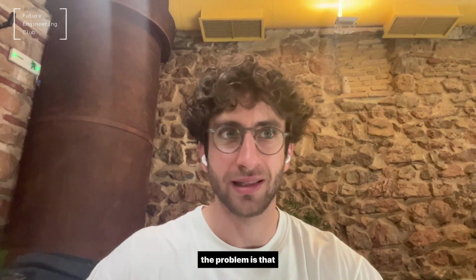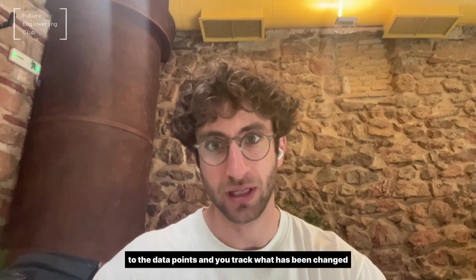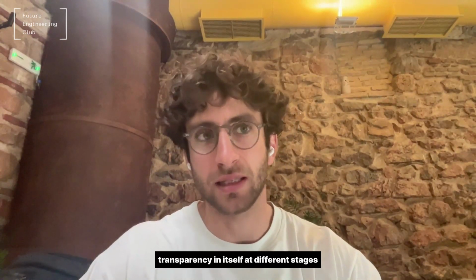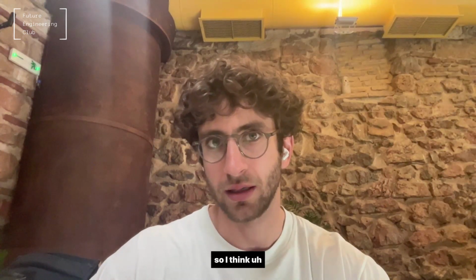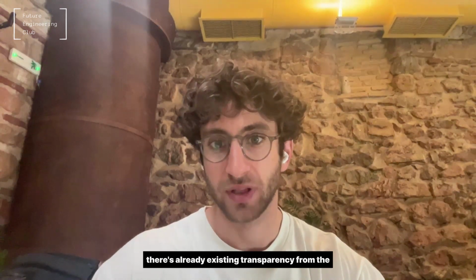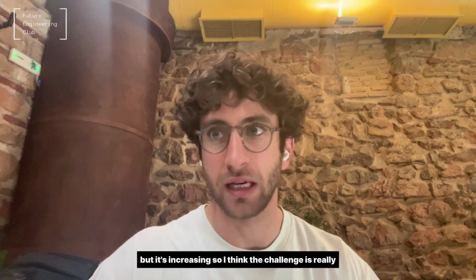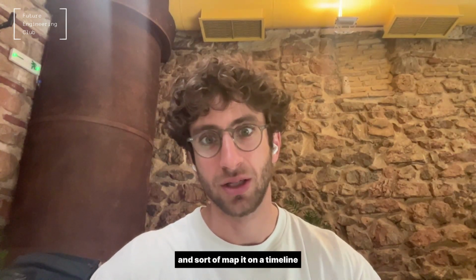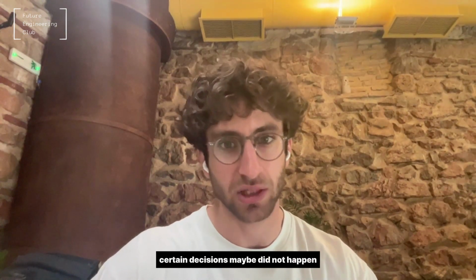The problem is that unless you map the different stages of the project to the data points and you track what has been changed or maybe dropped off, transparency in itself at different stages that lives in a silo is not as useful. So I think there's a lot of information. There's already existing transparency from the material manufacturer side, not a lot, but it's increasing. So I think the challenge is really, can we figure out what data has been exchanged on a project and map it on a timeline to understand the actual reasons of why certain decisions maybe did not happen as we initially intended to.